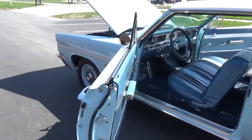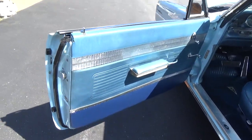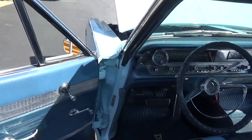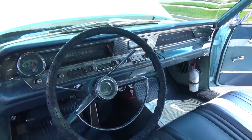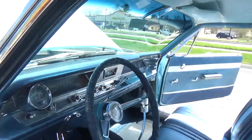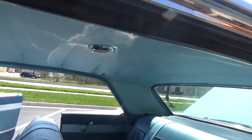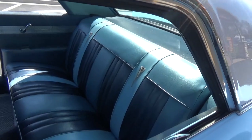Just a super nice car. So it's all the original interior in the car, looks like. The dash is in really good condition. It's got the factory Pontiac tach, still works. You don't see them very often. The headliner's real nice in the car. It's got the tri-tone seat covers.